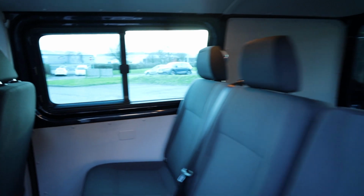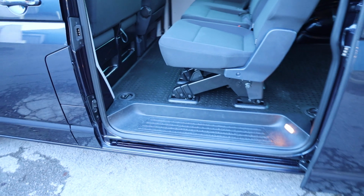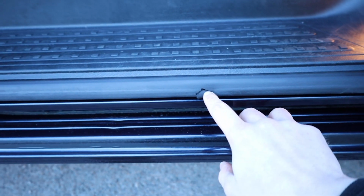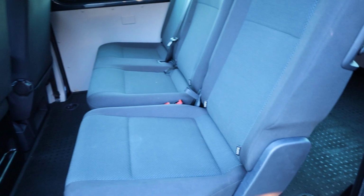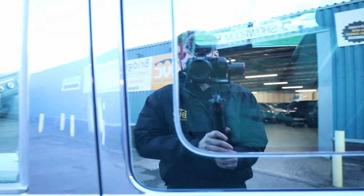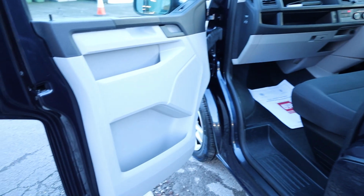Being a factory Highline Kombi, the side windows are opening, so you have an aperture here on both of the side windows. Lovely condition here of the step and the floor. I can see that there is a slit in the rubber just there on the passenger side, but otherwise looking very, very nice inside here on the floor. If we shut the passenger door, we'll open up the passenger front door. We can start to have a look inside the cab.